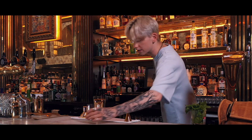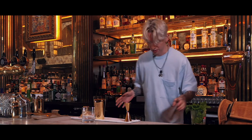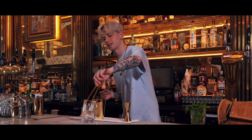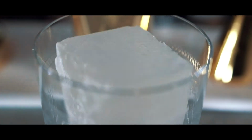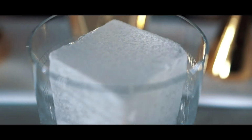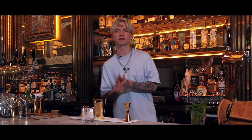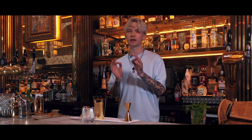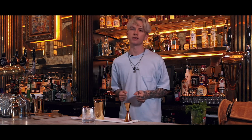Now, something important with this drink is a very important conversation, which is ice, good quality ice. People underestimate the importance of ice in drinks. You know, you don't just fill up the glass so that there's not as much space in the glass. It's all about ratios. The more ice there is in the glass, the colder drink you'll have for longer without it getting too watery. It keeps it at that perfect balance, really, really nice and ice cold.